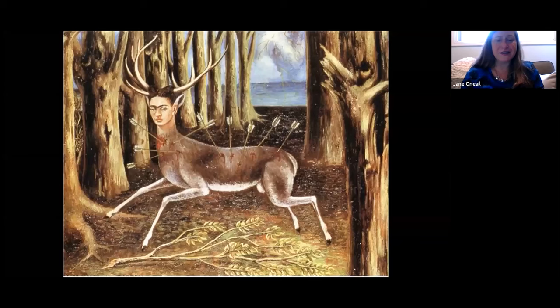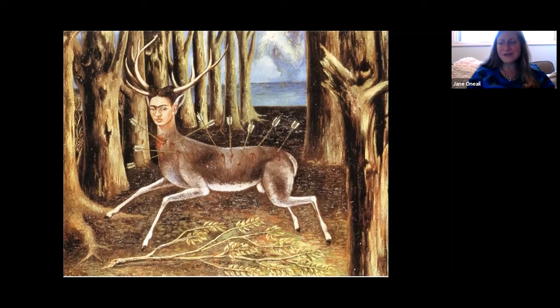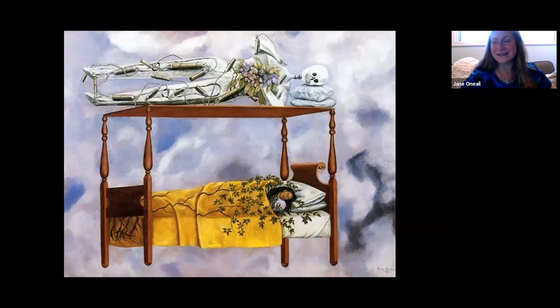So there's a lot here to suggest this sense of hopelessness and all that her body has been through. And then strangely enough, she actually gave this to her friends as a wedding present not long after it was painted. The last painting by Kahlo that I wanted to show you is this one here, and it's called The Dream of the Bed from 1940.